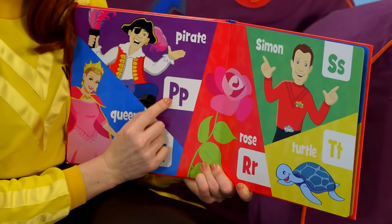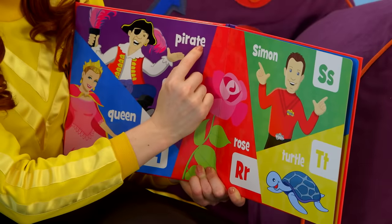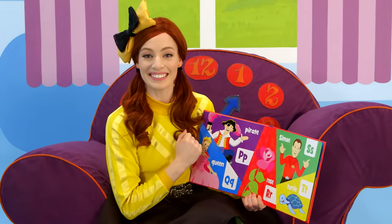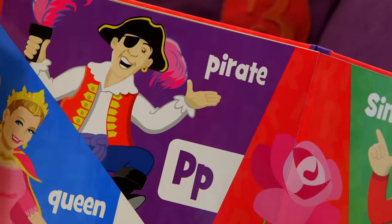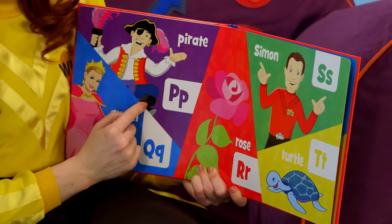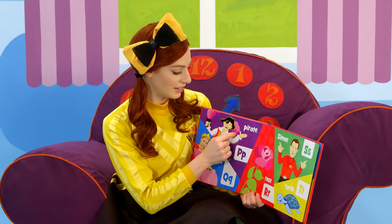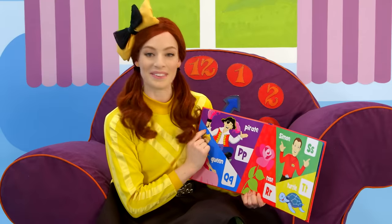P sounds like P for pirate. Do you know who that is? Ahoy there, Captain Feathersword. You're right, Captain Feathersword. And Captain has his captain jacket, pirate boots, a pirate patch, a pirate hat with a feather in it, and his feather sword. Thanks, Captain Feathersword.